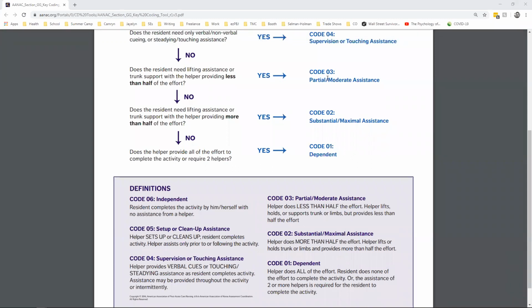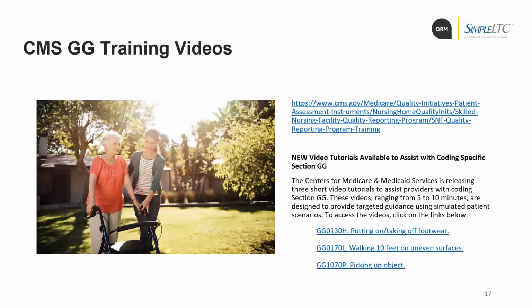And then the next slide, I'm going to show you what I think is a very helpful gift from CMS, which are the training videos. These will take you to training videos that have a CNA with the patient performing a task that has to be coded for the MDS. It asks the question, and they just recently updated these, putting on and taking off footwear, walking 10 feet, and picking up an object. I highly, highly encourage you to go to those tutorial videos.